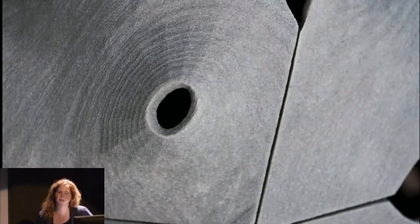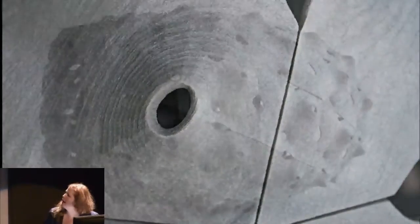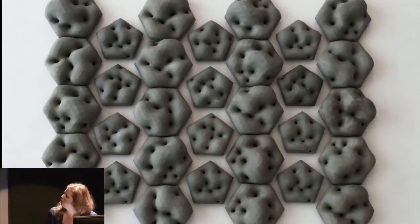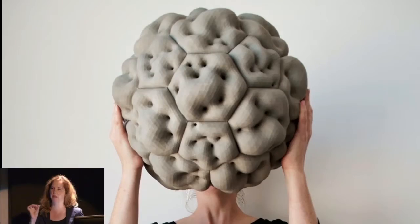We've experimented with different ways of finishing the cement. Here, for example, it's sandblasted so that it could be matte. We've also experimented with different ways of connecting panels to make larger structures. This is Andrew Kudless's P_Ball. Here you can see all of the unique 3D printed parts come together perfectly, absolutely perfectly.